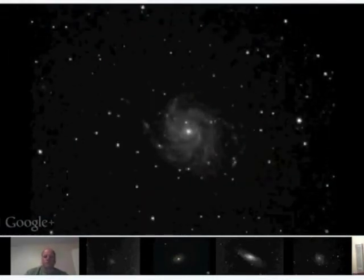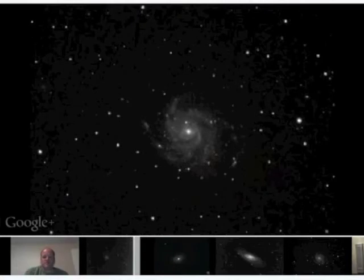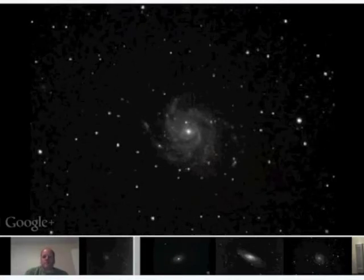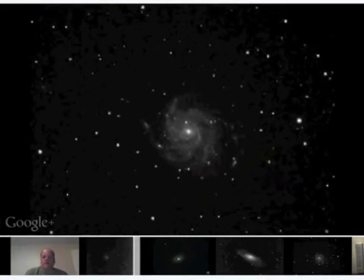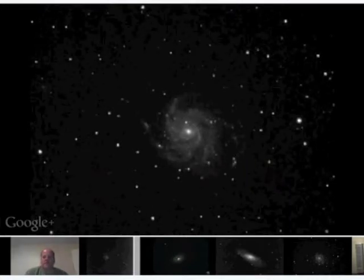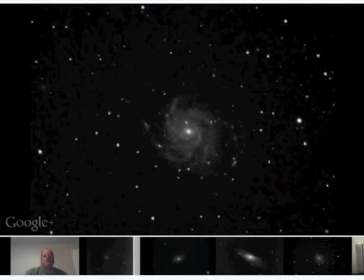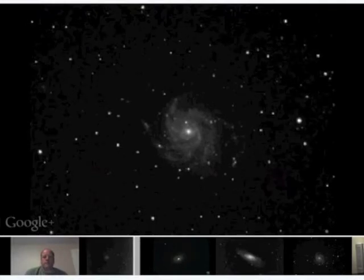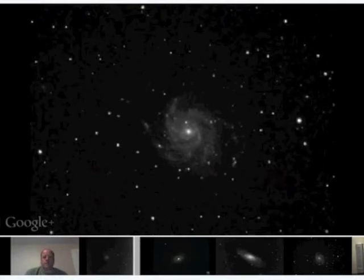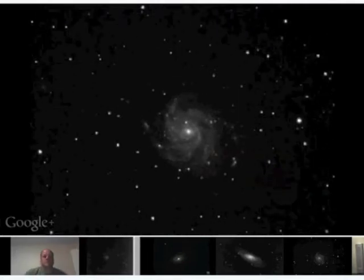I think what he's on is the Black Eye Galaxy, isn't it? So Roy, did you just take this picture? Yes, I did. So this is the pinwheel? That is the pinwheel, M101. Beautiful. That's phenomenal. That's a 2-minute exposure. Right, so that's a big long exposure.